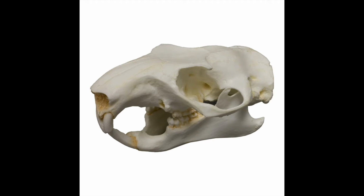Another really important thing and easy to point out is the eye placement. So we're going to show you a beaver skull here in a second. With a beaver skull, the eye placement is a little bit further on top of the head because they're spending all that time in the water. Now for a groundhog, they're more on the side of their head because they're a land mammal and they need to see predators coming from the side and above, so not just above.